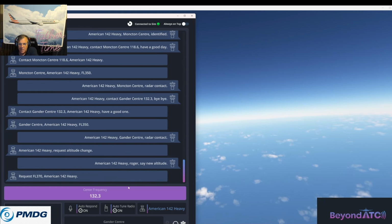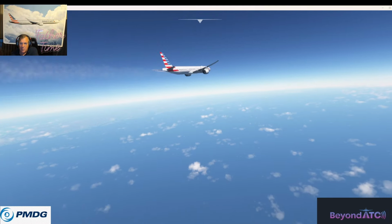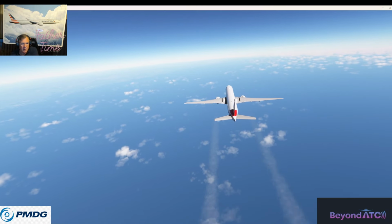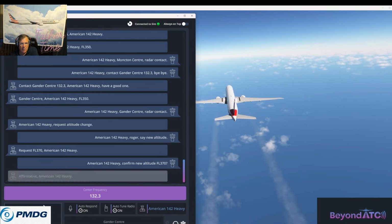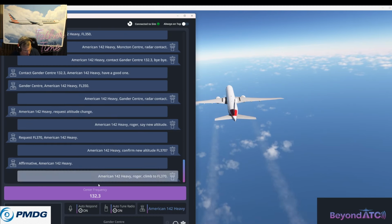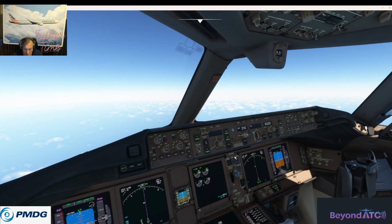Request flight level 370, American 142 Heavy. American 142 Heavy, confirm new altitude, flight level 370. Affirmative, American 142 Heavy. American 142 Heavy, roger, climb to flight level 370. Climb to flight level 370, American 142 Heavy.